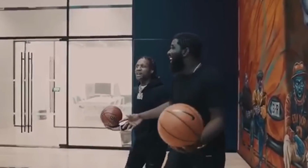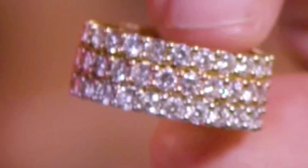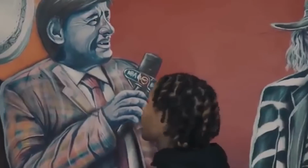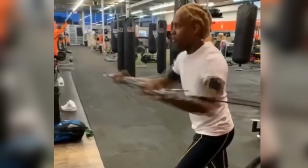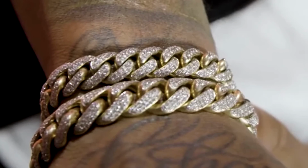Another ring he wears would be one ring that is actually made out of 3 rings stacked on top of each other. So that would be the one piece would be more noticeable when taking photos. Just for this, it would cost him another $14,000. However, diving deeper into Lil Durk's jewelry box is where you would find his 3 Cuban link bracelets. This totals up to $25,000 for the 3 of them.